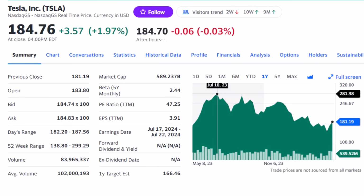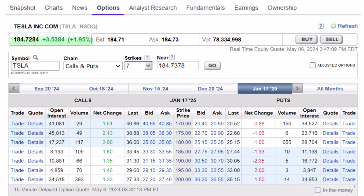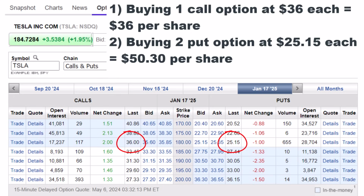Shares are down 35% from last year's high, but with Musk's increasingly erratic behavior, it could still go either way. Now, the next earnings release is July 17th, but I'm going to use the January options to give the stock more time to find some news that sends it in one direction or the other. I'll use the $180 strike price, and remember, this is buying 2 put options and 1 call option, so we're going to pay $25.15 for each of those put options, $50.30 for both, and then $36 a share for the call options. Altogether, we pay $86 per share for the strip strategy through January.